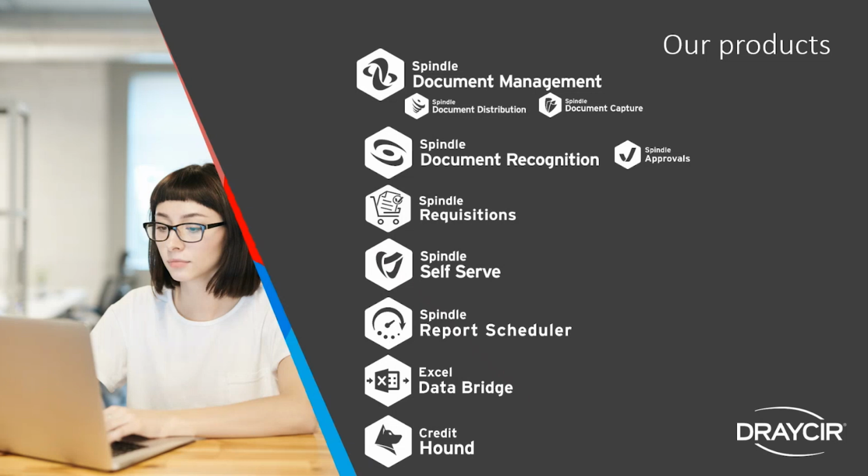Spindle Report Scheduler does exactly what it says on the tin. It schedules those reports. If you are reporting out of Sage, be it default reports or custom layouts, you can set those reports to any date, time and frequency. Excel Data Bridge gives you the ability to speed up that process and reduce the double entry that often occurs, particularly if working from spreadsheets.